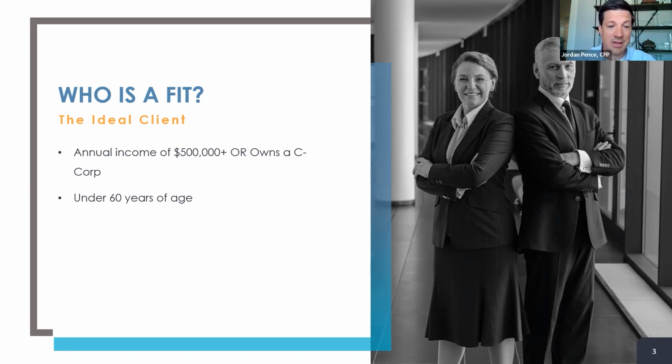However, if somebody does not have a C Corp, they have an S Corp or an LLC or whatever, if they are making at least 500,000, then I think we can justify doing this strategy or making the planning necessary to do this strategy because of the tax savings. That's really the tax savings aspect of it.